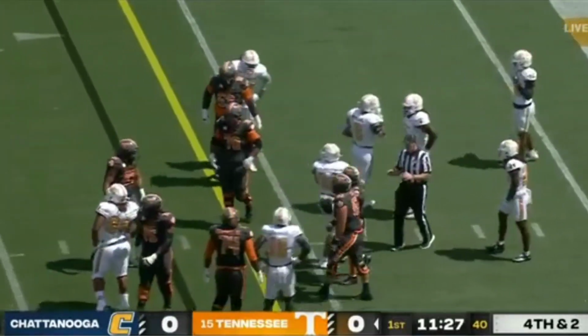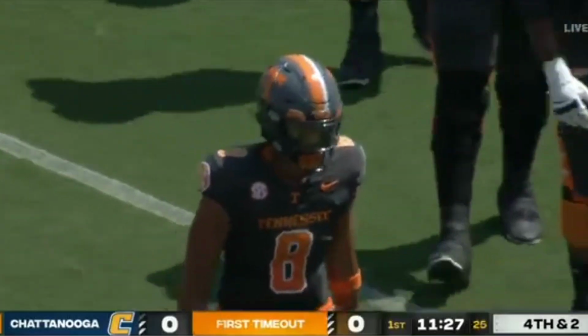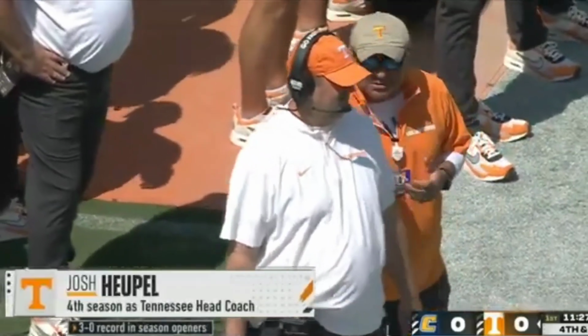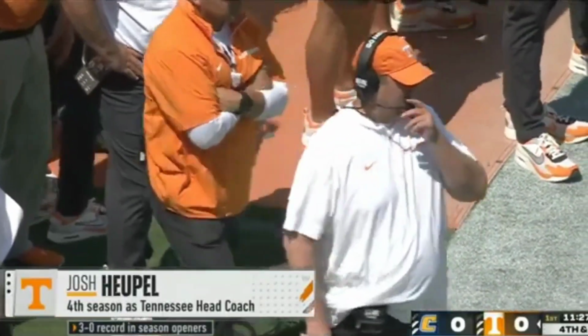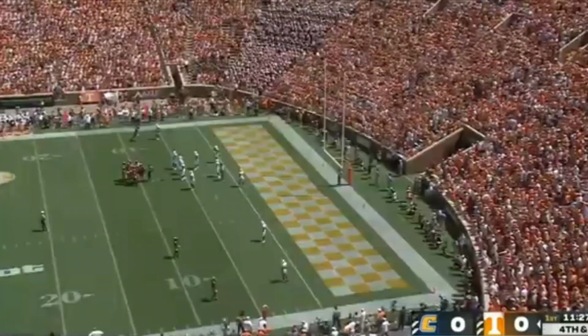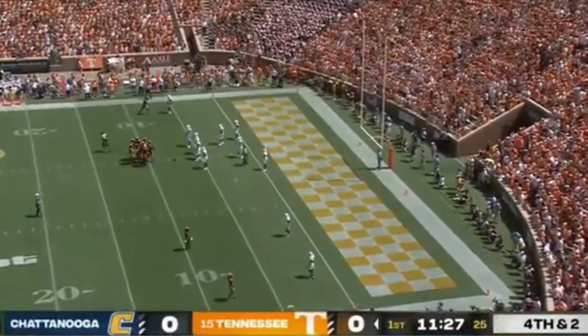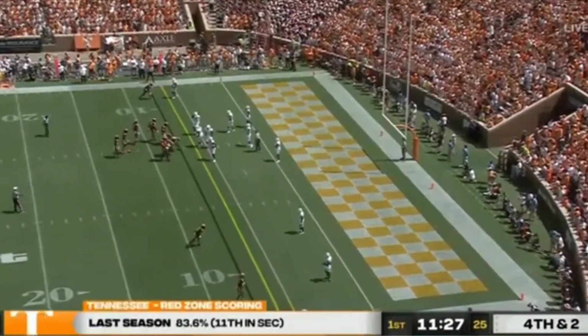Coach Heupel came down there, called timeout. Tennessee's called their first charge timeout of the half. It's a 4th down inside the Mocs 8-yard line. Coach Heupel's team wasn't good in the red zone scoring touchdowns last year, Stinch, until Nico Iamaleava showed up in the bowl game, they were 4 for 4.